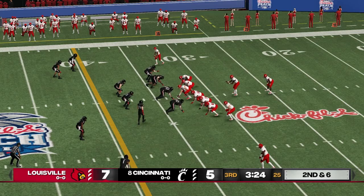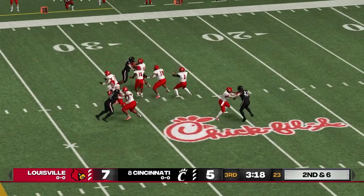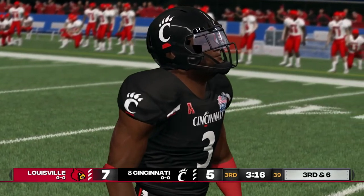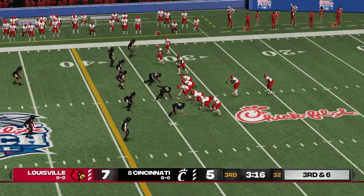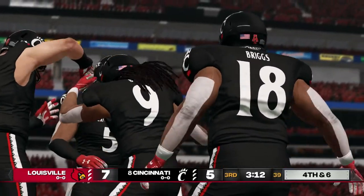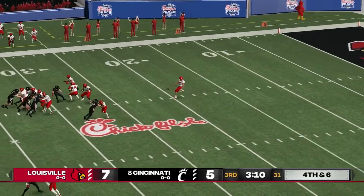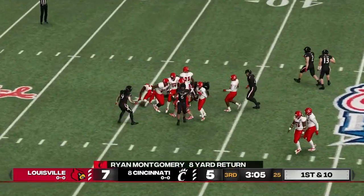Three down. Back 41. Set. Blue 14. Motion. Quick toss. He almost had it, but it's incomplete. Defense. They were expecting the pass play and they defended it very well. Montgomery back to return it. And he's taken down at the 37-yard line.